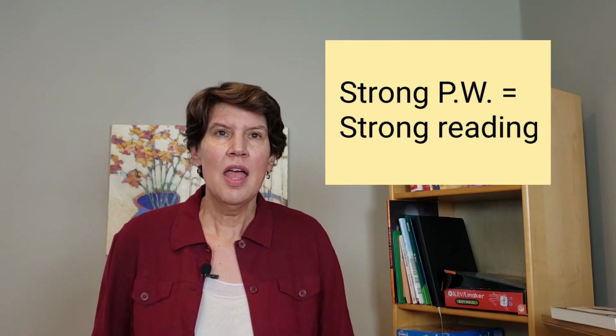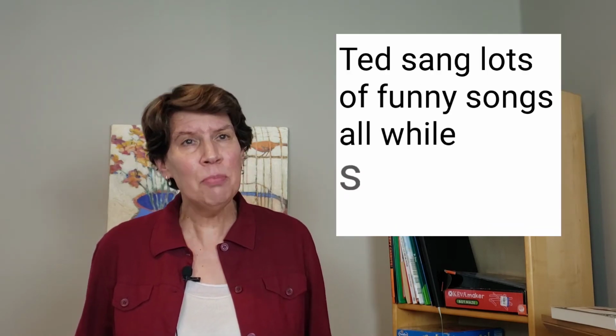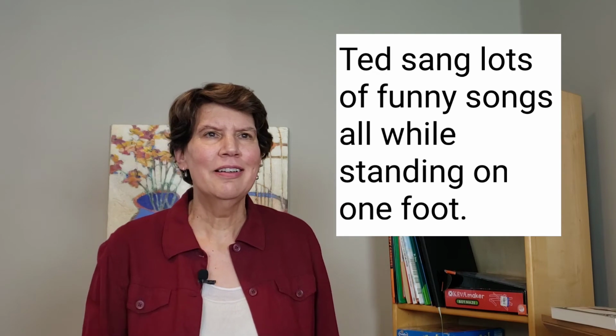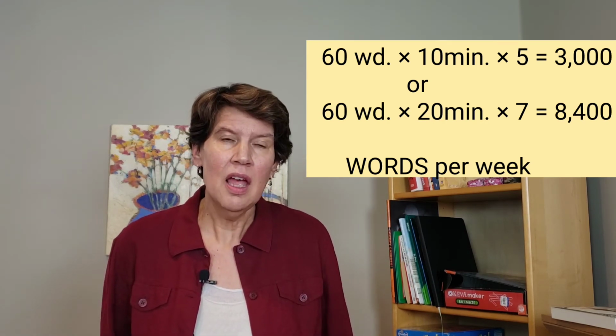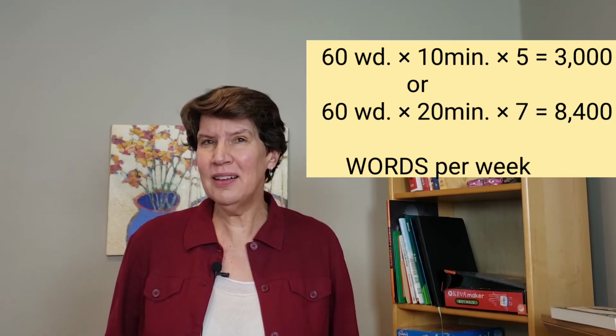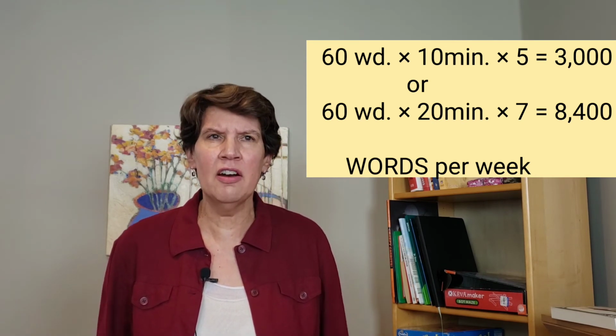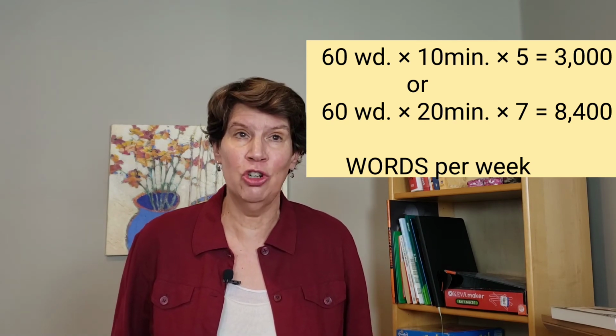Strong phonemic awareness translates to strong reading skills, which in turn brings increased exposure to words. And that increased exposure to words is the magic key that prevents letter reversals. Think about it. The typical second grader reads 60 words a minute. If they only read 10 minutes a day, 5 days a week, they would be exposed to 3,000 words each week. Words that are spelled correctly with lots of redundant letter patterns. Patterns children implicitly learn through exposure.